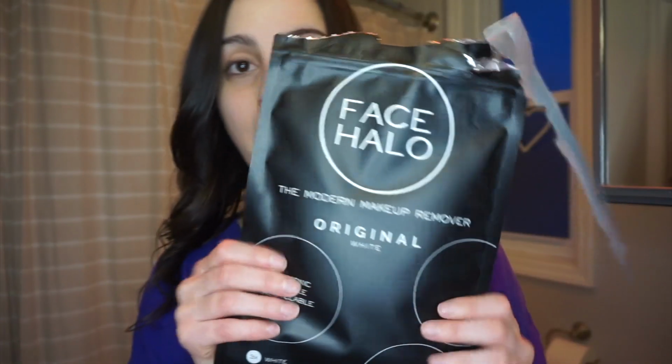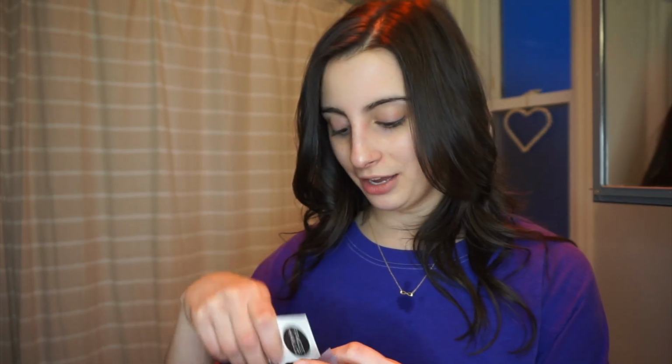I got mine off Amazon, like I said. I got 3 of them in this little packet, and they were $17, which is not bad. If you think about it, a pack of makeup wipes is easily $5. So to get 3 of these for $17, something that you can reuse, that saves the environment and doesn't irritate your skin like makeup wipes, I think is awesome. So do I recommend this to you guys? Yes, 1010%. I think this is awesome.